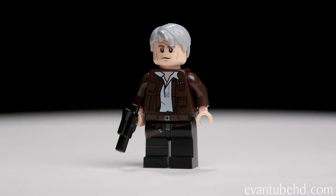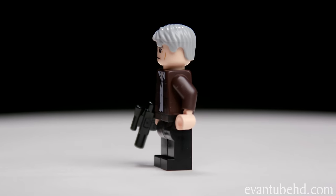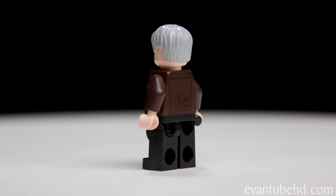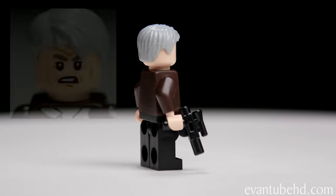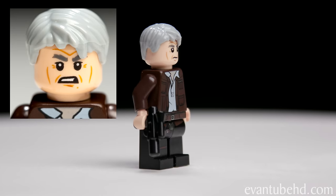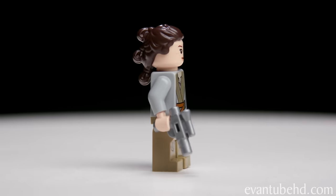Next, we have Old Han from The Force Awakens. He's got a brown jacket, gray shirt, and black pants. He's got the same holster printing as the young Han with a little less detail. He has gray hair and eyebrows and a relaxed face and an angry face, which sort of reminds me of how he looked here. Yeah. Yes. So I have a shark. Yeah!